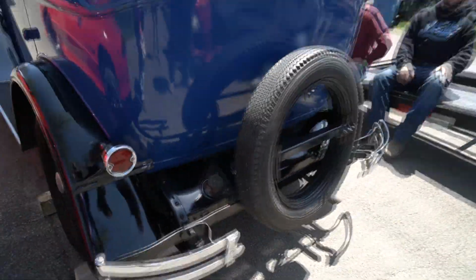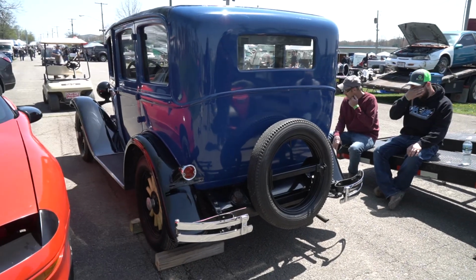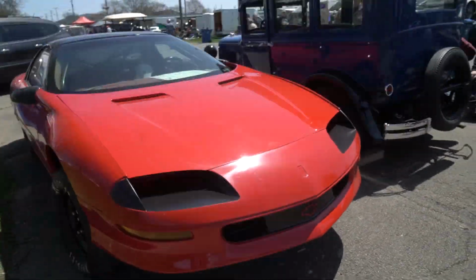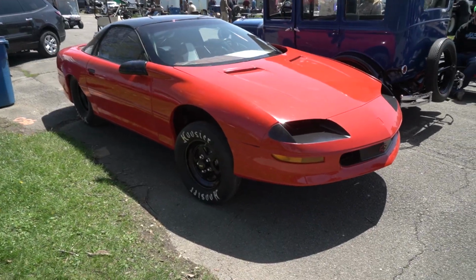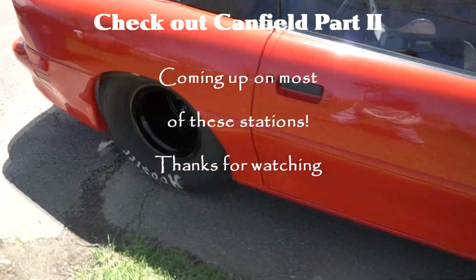I still got a dozen other cars. Do you? 65 GTO, 65 Nova, SS car, 39 Chevy Coupe with a Hemi in it. Camaro race car.